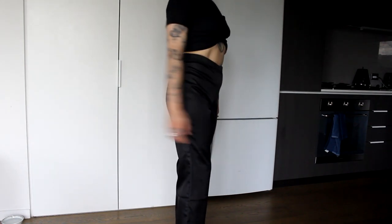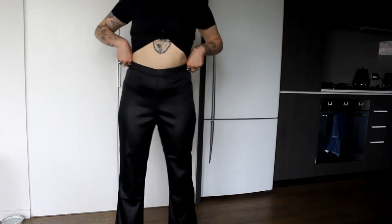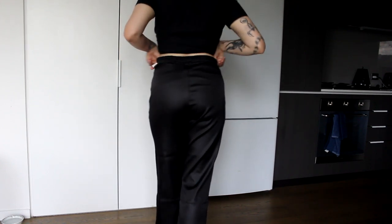They're a nice thick material. I got them for $7 from Salvos. The only thing I don't like is they have a stretch waistband, and I feel like that's something I'd want to cover up.